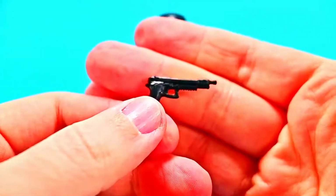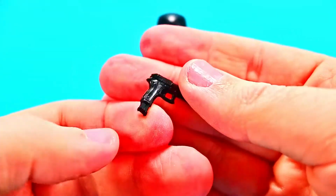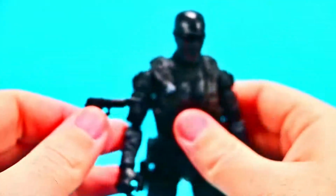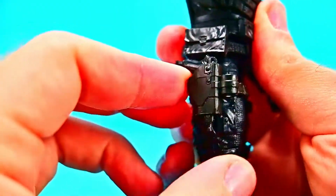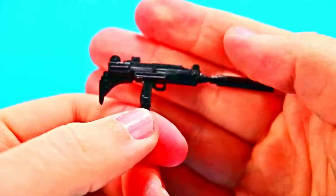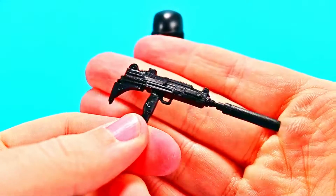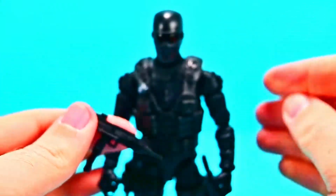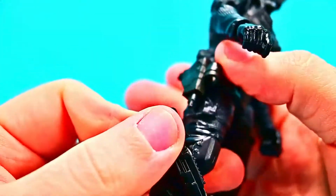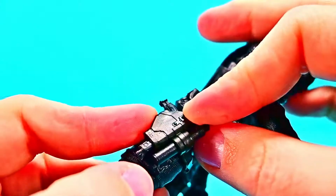So again, with these, they look more realistic. Like this one doesn't look fully realistic, but it's not as futuristic as the past weapons have been. But nice little handgun there that we can stick into the holster on his right thigh, so it just sits right down in there. And then we get an Uzi with a silencer that comes with it. So this is very reminiscent of that classic Snake Eyes. So little Uzi gun there, all in black, with a silencer that can come off, so we can put the Uzi in his hand. But the silencer does also have a place here on his thigh holster that you can stick the silencer, so it just sits right in there.